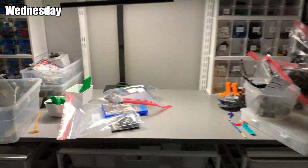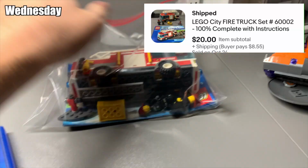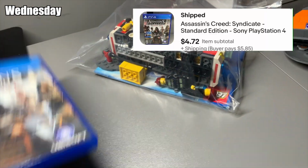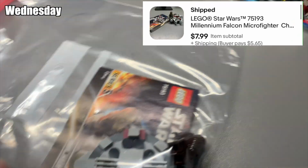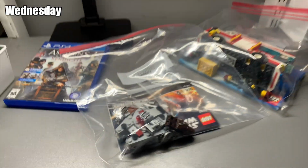All right, experiencing the midweek slowdown. That's pretty normal, although it sends me into a panic every time, but it's usual. This fire truck came out of the $150 buy. I've stopped keeping track of how much I've made off of that. That super cheap game, this also came out of the same Lego purchase. So, small sales, but stuff's still moving.